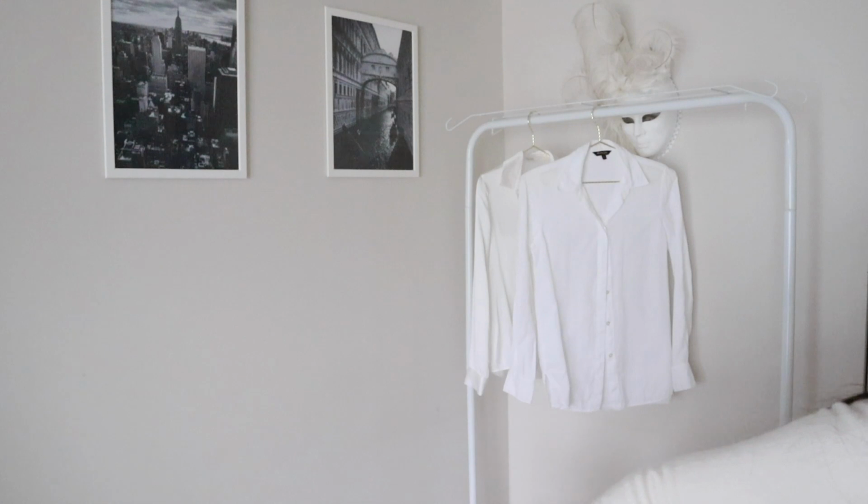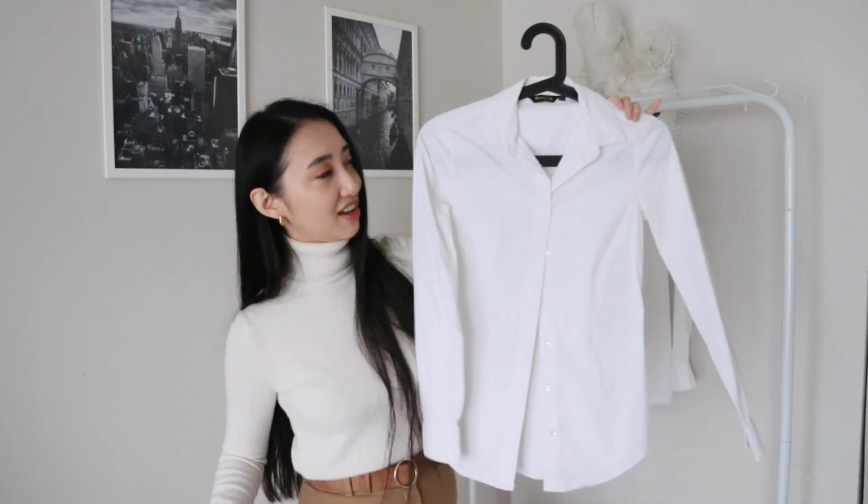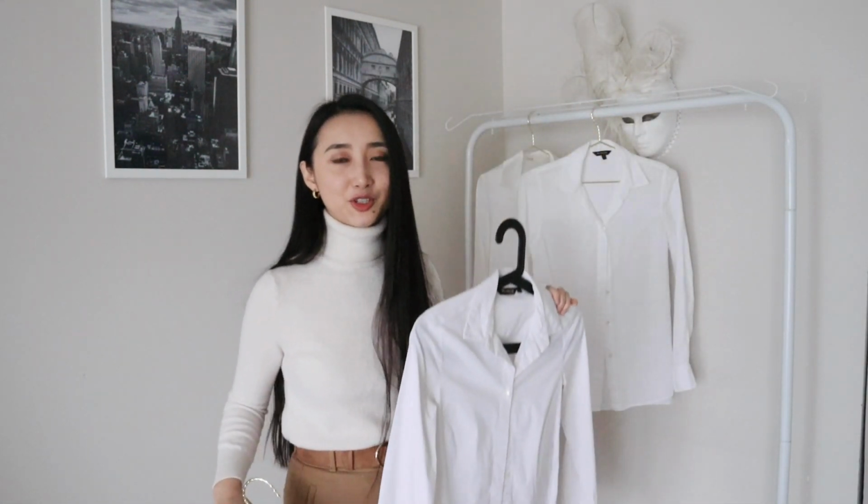It took me a while to find the perfect white shirt. My very first white shirt is this very fitted cotton shirt. I bought it for my first job, and for the longest time I thought I didn't look good in white shirts because it just makes me look very rigid. After trying tons and tons of white shirts, I realized that I actually look better in a relaxed fit.